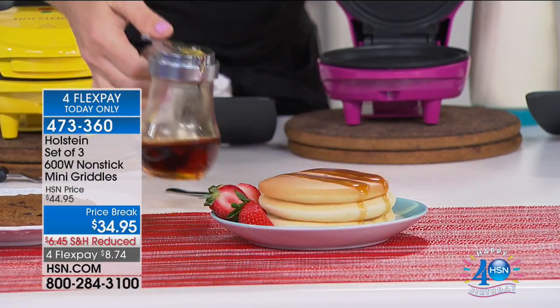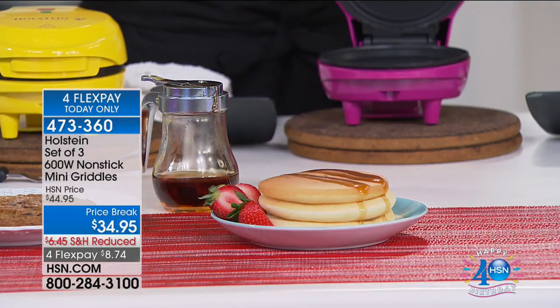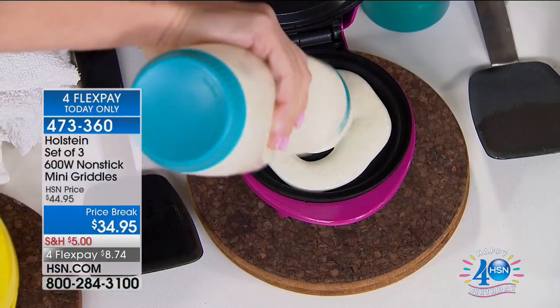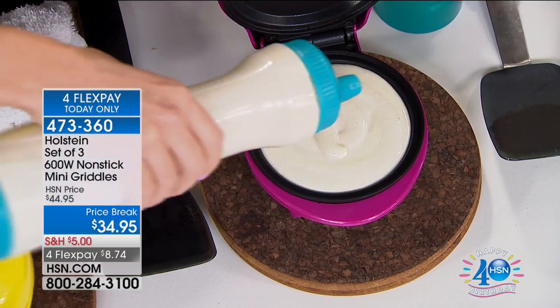Maybe put a little powdered sugar on top if you like to. That is one good looking pancake. Isn't it perfect? And golden brown, just so fun. You're gonna have so much fun with these. You're gonna have a blast.